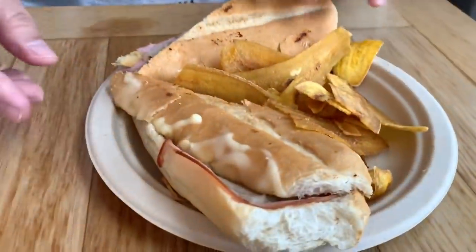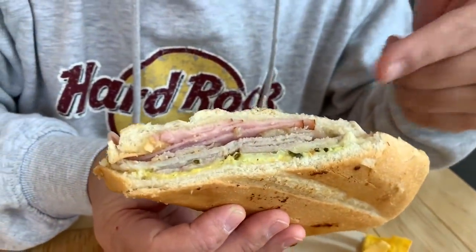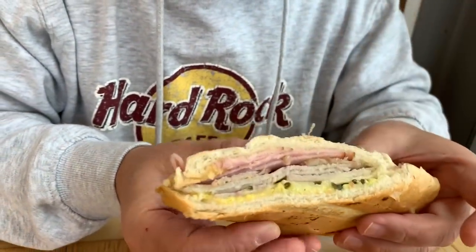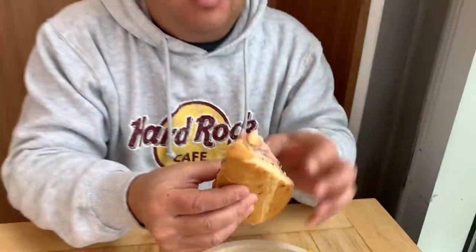What we have here is the Cubano. This is probably the most popular Cuban sandwich there is. I guess it's roast beef, ham, turkey, and with cheese, pickles, some mustard, and they press it in, I guess, like a panini press. So we're gonna go in for a bite. It's really crispy and nice and hot.